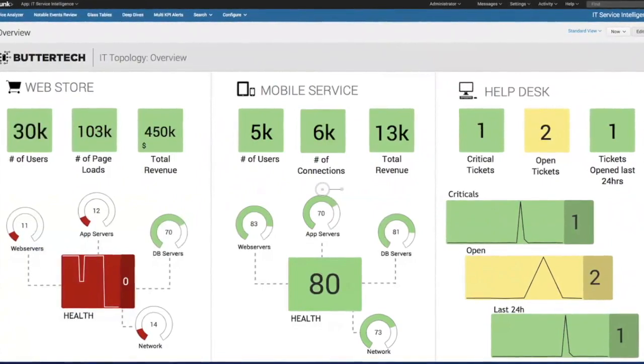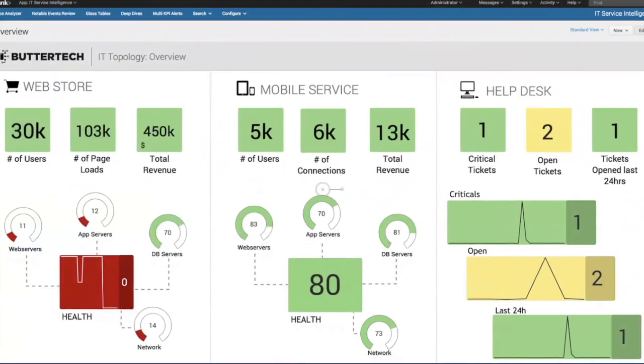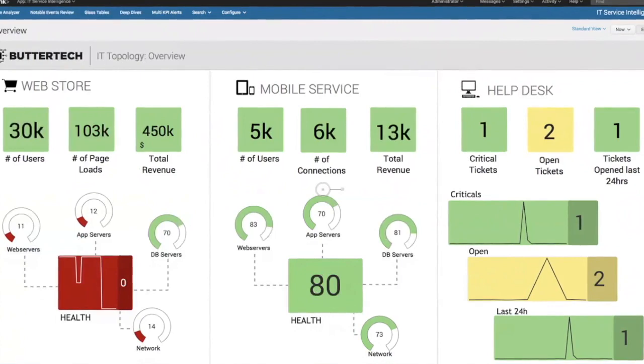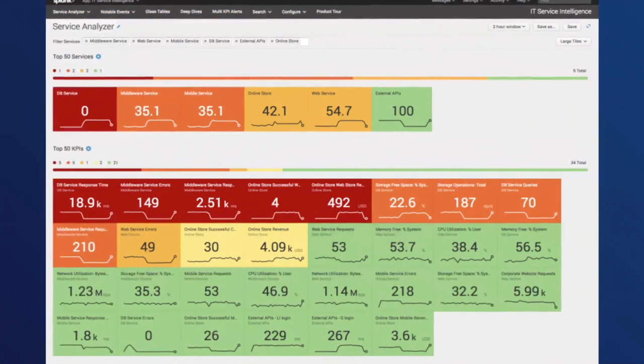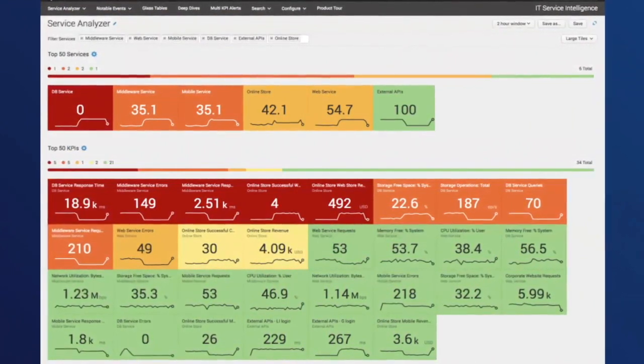ITSI provides simple screens that show performance of your business services against your predetermined KPIs at a high level. A red, amber, green approach helps you to quickly identify services that may be at risk of underperforming or suffering service failure. The Service Analyzer screen monitors all key services and service elements, showing a RAG status and trend graph for each.